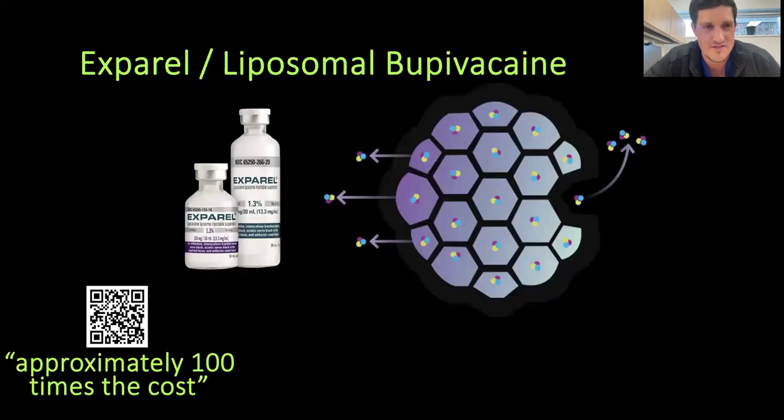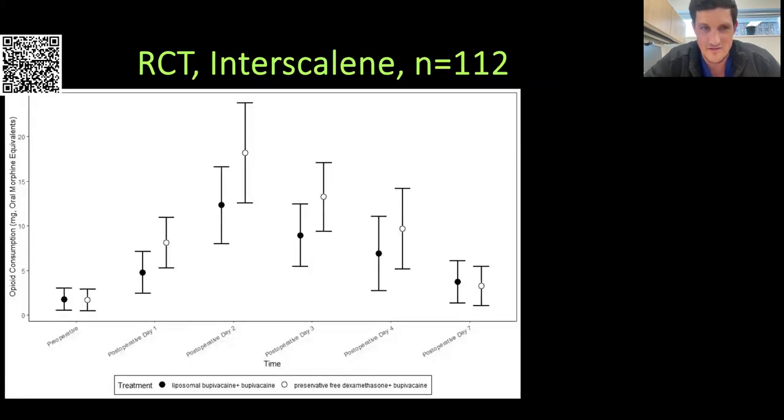So there is this Exparel. I had a recent surgeon ask us why we weren't using Exparel. For us, it's literally 100 times more relative to using the regular bupivacaine. And a lot of the literature I've read says that it's probably not worth it. I don't know if anyone has experience using that. If you do, please feel free to chime in here too.